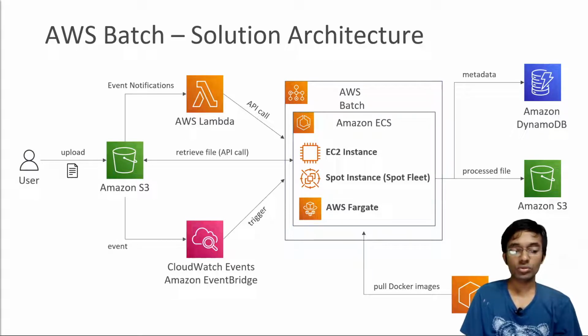Option number two is we can push an event directly from Amazon S3 into Amazon EventBridge, because EventBridge can directly read these Amazon S3 event notifications, and EventBridge has a direct integration with AWS Batch. The benefit of this option is that you have more filtering capability as part of Amazon EventBridge, and you have a serverless offering because you don't need to manage any kind of code. EventBridge knows how to invoke AWS Batch.